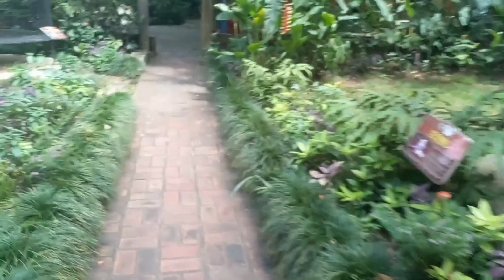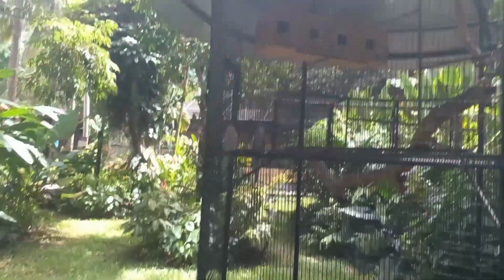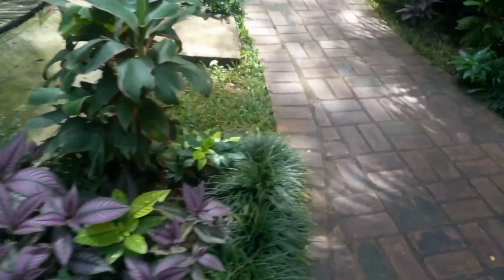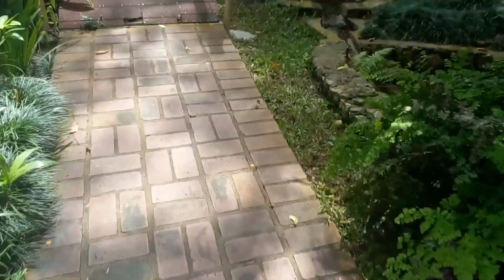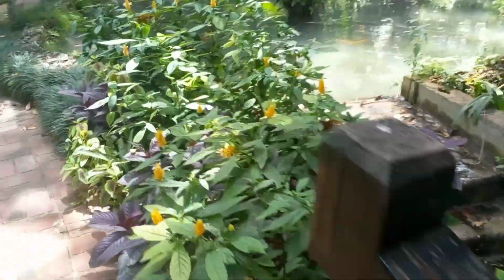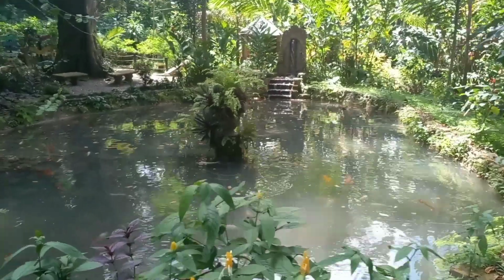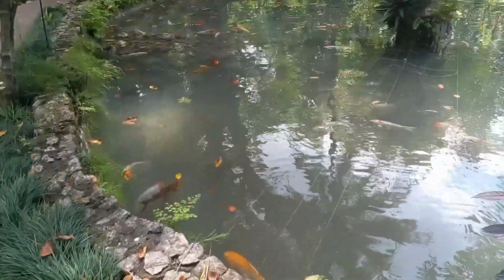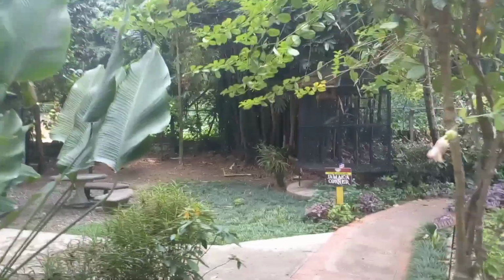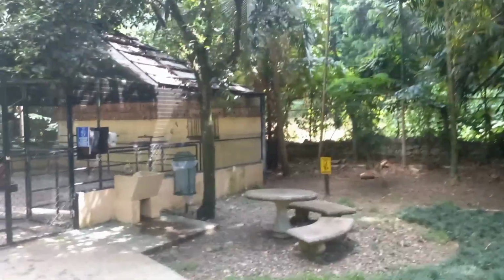This is a garden of some cute little park. This is a bird cage that they have here. So let me continue. And here we have another fish pond. Beautiful, isn't it? They have a lot of plants all around you.